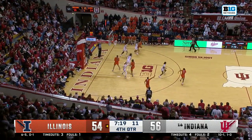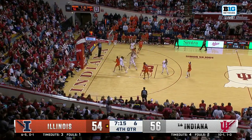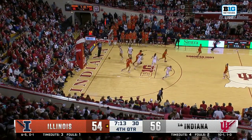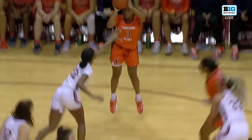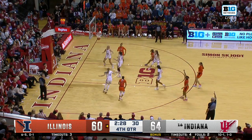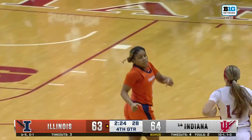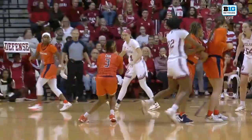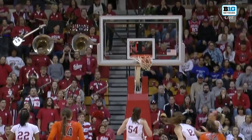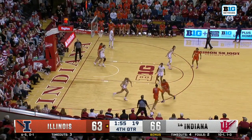Double team. Ball in Cook's hands. Cycle post move, and then this one snatched back like a tight cornrow. Cook, a three, puts it in. That is money from Makira Cook with 20. Rest of the way, let's see Cook sizzle up this bucket, and there was no communication on that screening action. Some New Year's Eve fireworks for you for sure.